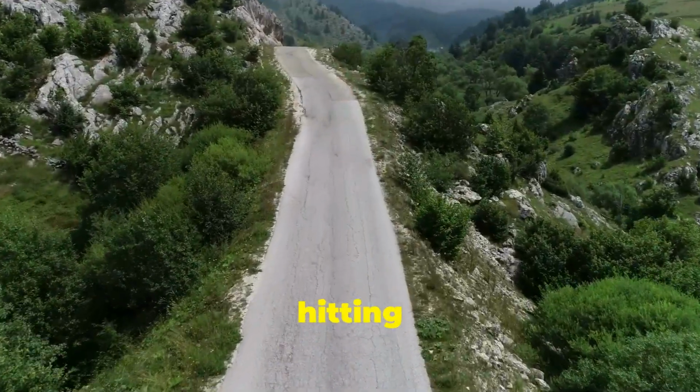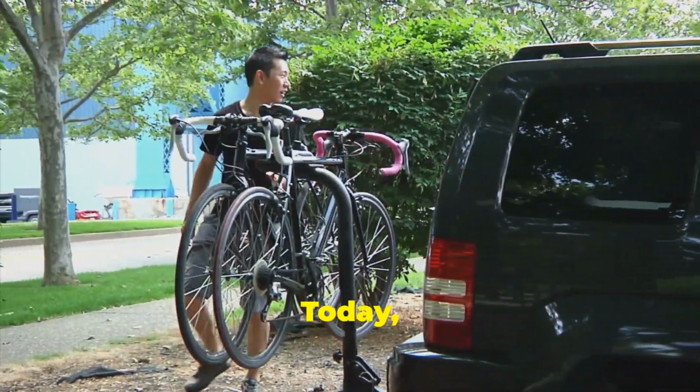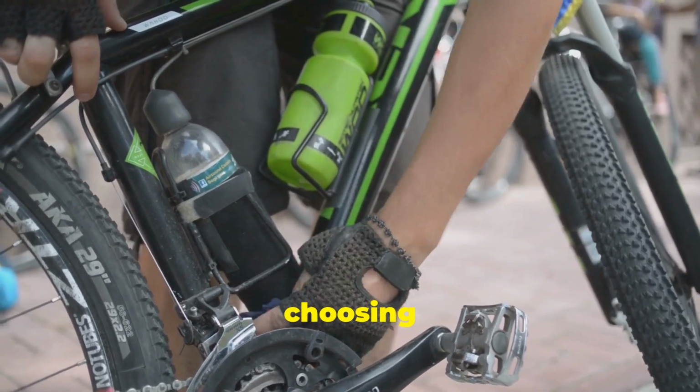Are you dreaming of hitting the open road on two wheels without breaking the bank? I've got you covered. Today, I'm sharing my top tips on how to travel cheaply with bikes. Ready? Let's roll. First up, choosing the right bike.